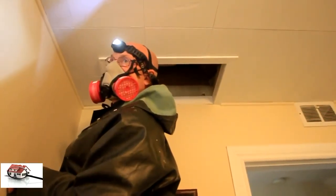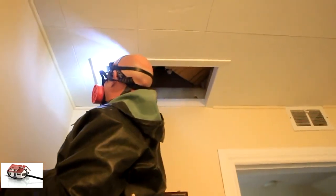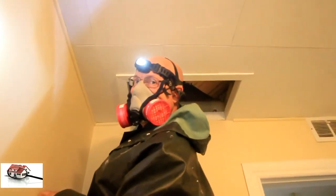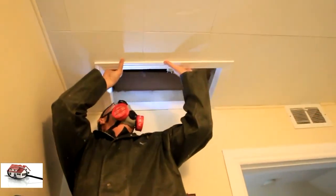Hey, whoever added the insulation didn't put a skirt on the access. A skirt would keep the insulation inside the attic, which is a really great idea. Makes me cough. Actually, there is a skirt, but it's broken.